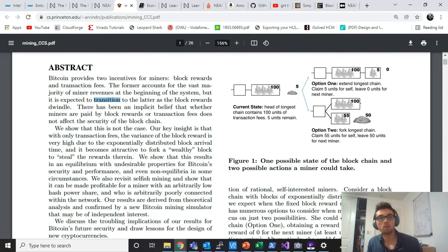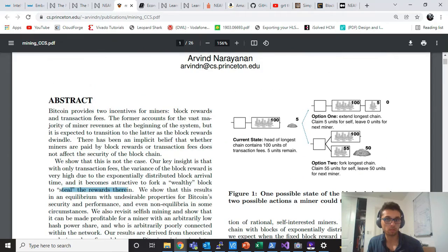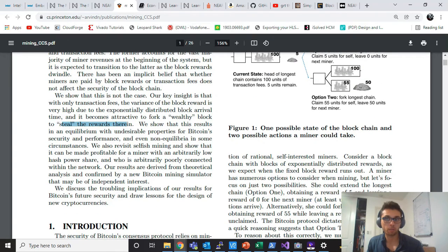Dwindle is not a better word. Maybe I'll just read this whole thing. We show that this is not the case. Our key insight is that with only transaction fees, the variance of the block reward is very high due to the exponentially distributed block arrival time. And it becomes attractive to fork a wealthy block and steal the rewards therein. So that's what was happening. They forked it, stole the rewards, and then the next miner gets even more rewards by going off of this chain versus the longest existing chain.